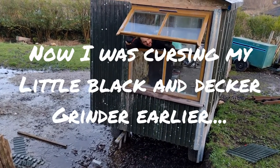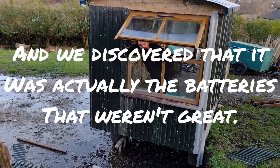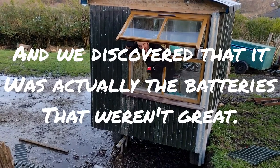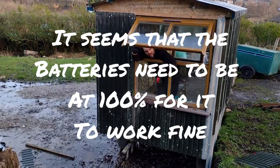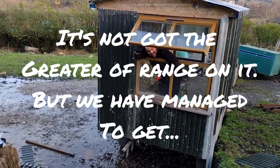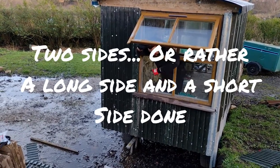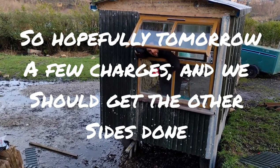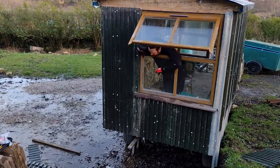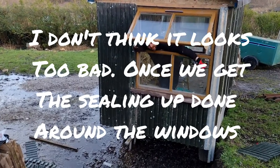Now, I was cursing my little Black & Decker grinder earlier, and we discovered that it was actually the batteries that aren't great. It's only when the batteries are at 100% that it works fine. It's not got the greatest of range on it, but we've managed to get two sides, the long side and the short side, done. So hopefully tomorrow, a few battery charges and we'll get the other side done as well. But I don't think it looks too bad. Once again, a little bit of sealing to do around the windows, and then we'll have it.